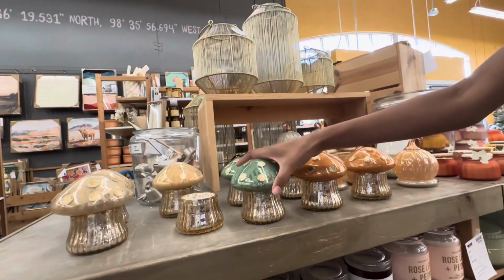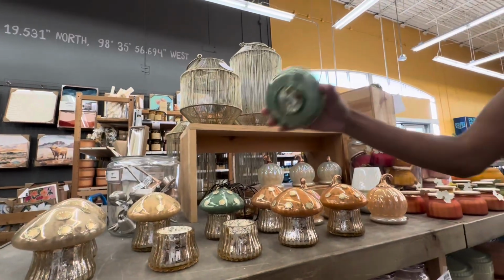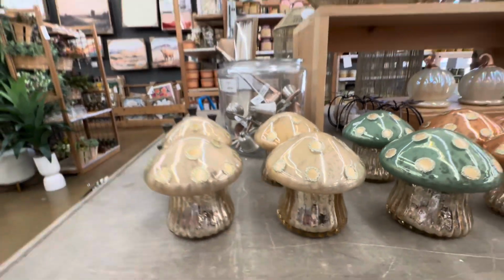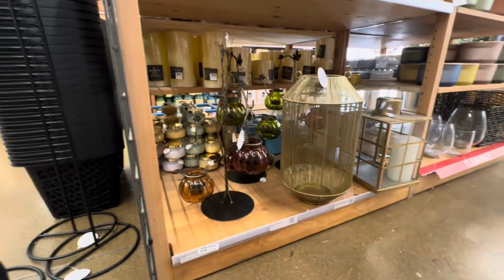So I wasn't too impressed with the smell of that candle, but there were so many sparkly, shiny things that just kept catching my attention, like these little pumpkins and these mushrooms. I loved these little mushrooms, and when we went to pick it up, we realized that they were candles. So that was my absolute favorite.